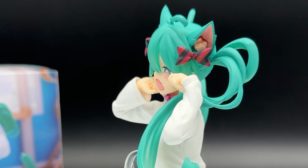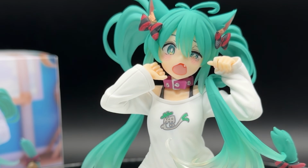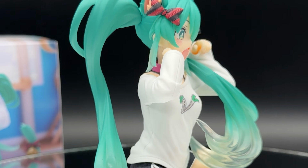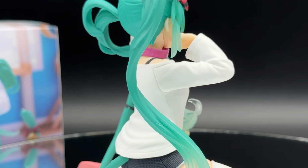Today's highlights for this figure are the adorable yawning expression, the thigh area showing between the knee-high socks and shorts, and the cat ears together with the bell on the cat tail. The first highlight is the yawning expression. One eye is open while the other eye is half closed, and a tear is drawn near the half-closed eye.